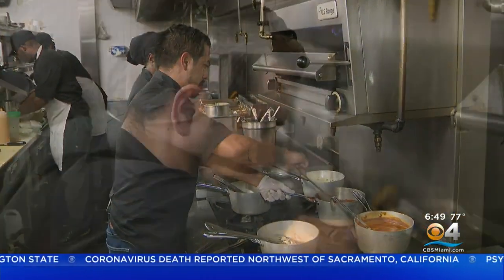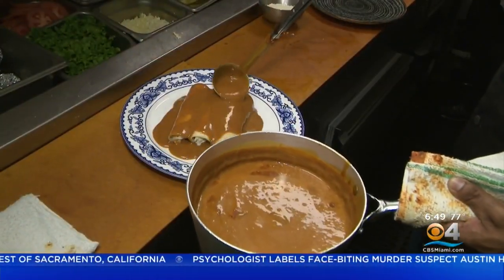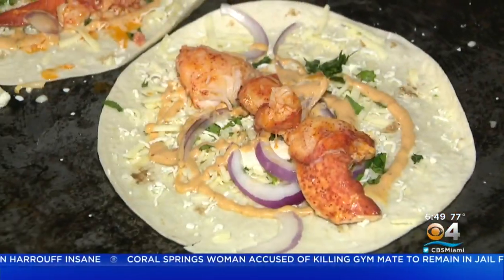Back in the kitchen, Chef George Gutierrez, who was born in Mexico, prepares a plethora of plates for our tasting menu. We start with the crab enchiladas. It's blue crab from Mexico and cream cheese in a marito sauce. So I think of Mexico like street food, so it still has that kind of feel, but it's so elegant as well. Next, lobster quesadillas.